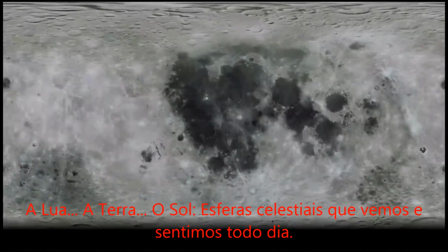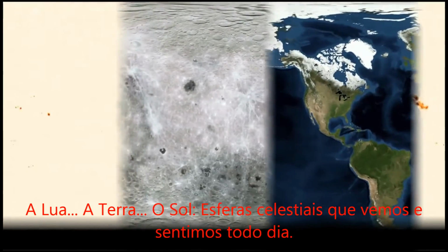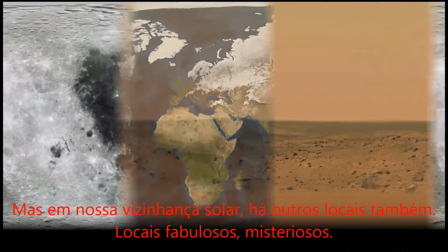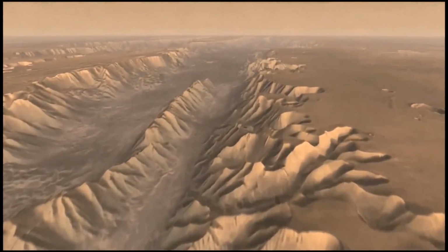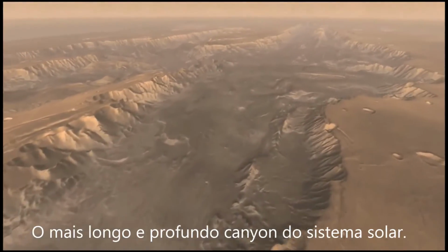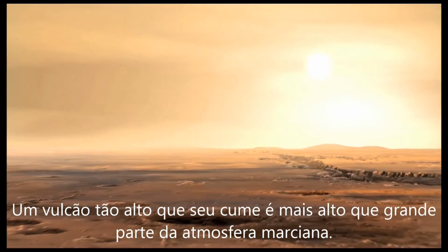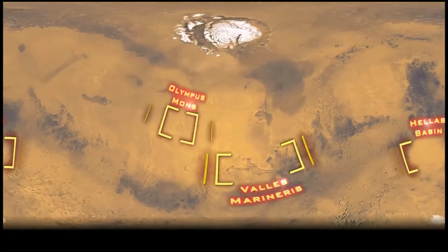The moon, the earth, the sun. Celestial spheres we see and feel every day. But in our solar neighborhood, there are other places too. Fabulous places, mysterious places. As a tourist destination, Mars has an impressive brochure. The longest, deepest canyon in the solar system. A volcano so high, its peak climbs above most of the Martian atmosphere. Nothing like these places exists on Earth. Nothing.